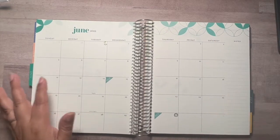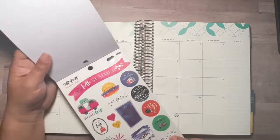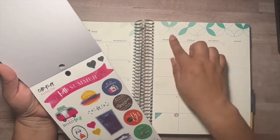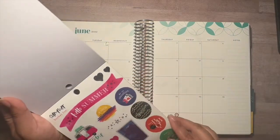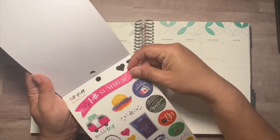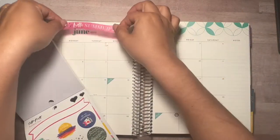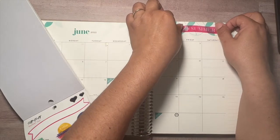I was looking at the stickers ahead of time, and I like these. I'm not crazy about these circles here, but I am going to use the Hello Summer. I think it looks pretty here.